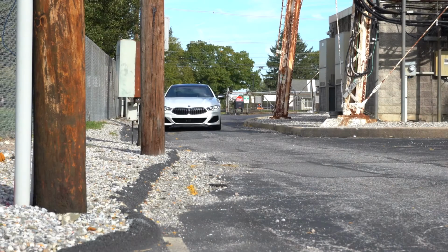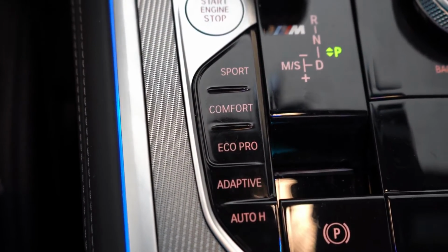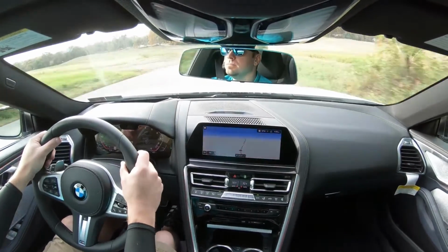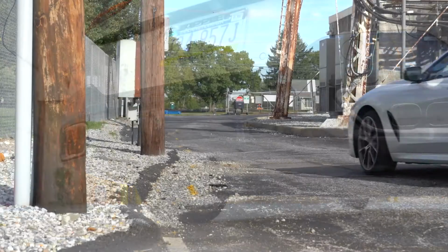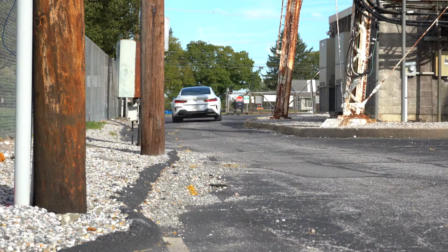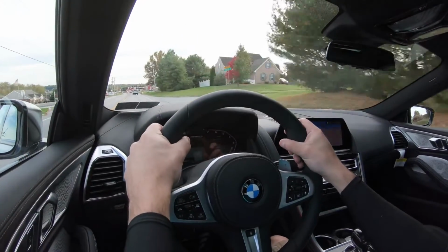I do want to mention, before we do any kind of accelerations or paddle shifter tests, there are some driving modes located just behind the shifter there, and they include Eco Pro, Comfort, Sport, and Sport Plus. Essentially what those driving modes do is adjust things like the shift points, the throttle response, the steering sensitivity, and the exhaust note, quite substantially the exhaust note. If you put it in Eco Pro or Comfort, the exhaust note is pretty quiet, pretty humble. If you put it in Sport or Sport Plus, it gets much, much deeper and it crackles more than any other car I think I've ever experienced. And I absolutely love it.